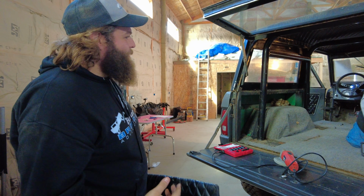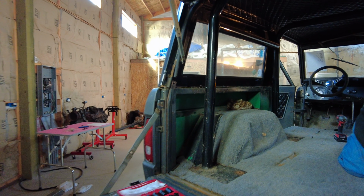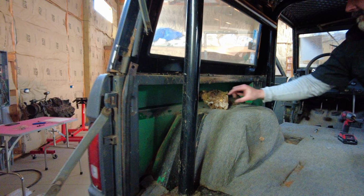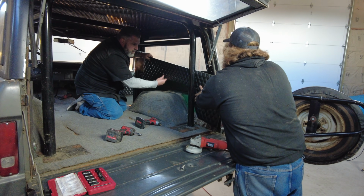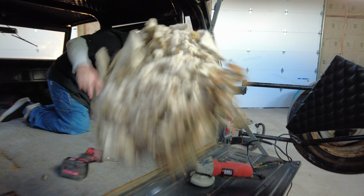Well, I hope Marty comes through at some point, because I think this Bronco's grabber green. I think it's grabber green as well, and maybe Marty's in here. Hey, Marty. Is Marty in there? There!